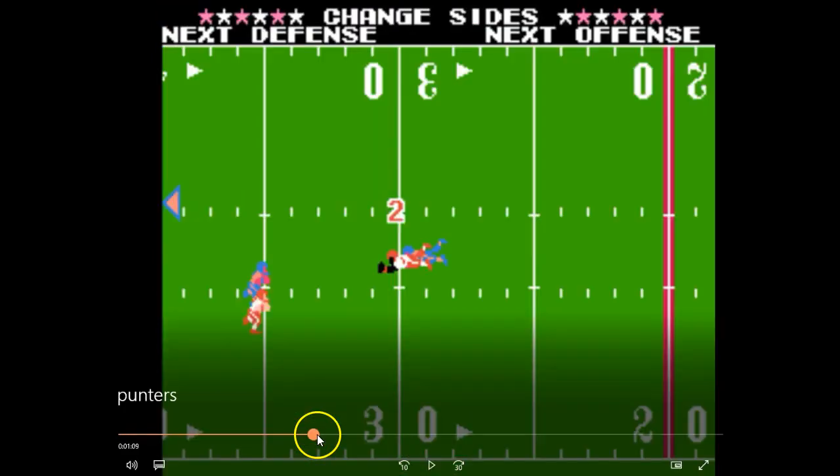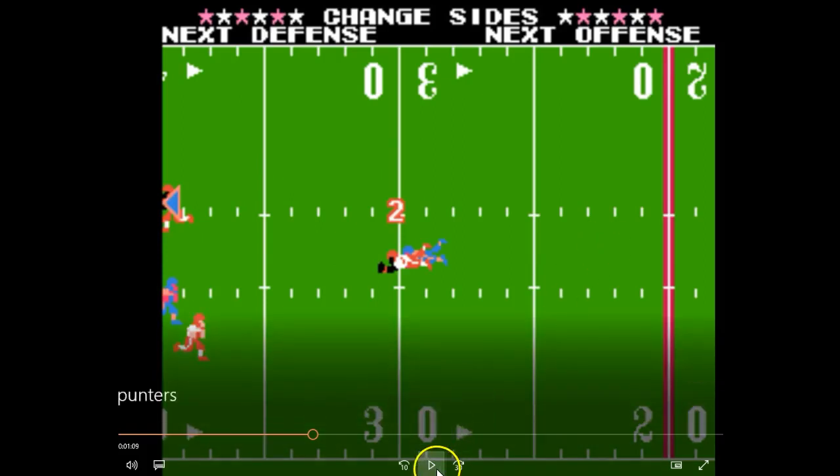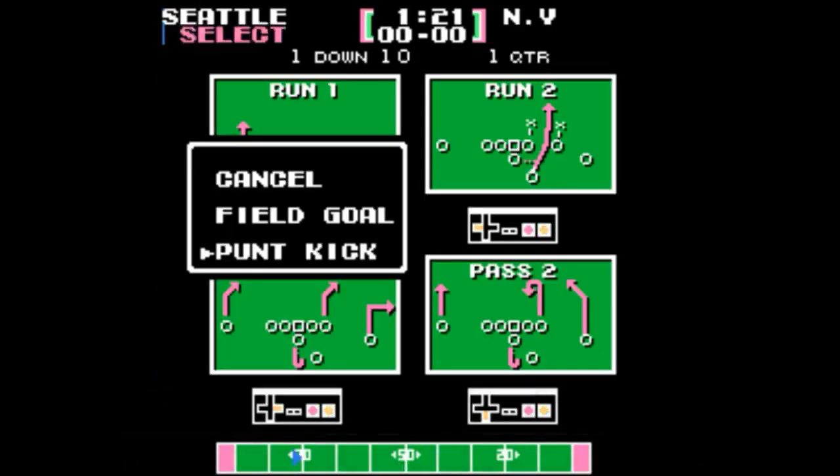Let's go back here just a smidge. As you see, Darrell Green gets to the 30. Indy's guy was here. 8 yards might not sound like a lot to you, but in the scope of the game, 8 yards is the difference between a field goal attempt and not. That might be the difference in scoring a touchdown. So it's definitely key to note.